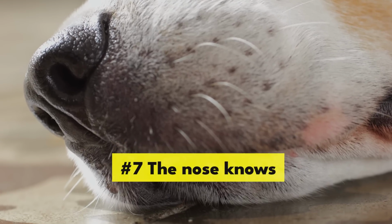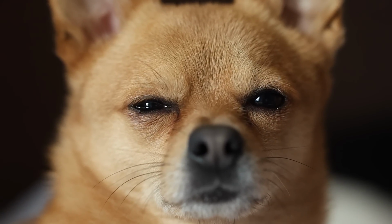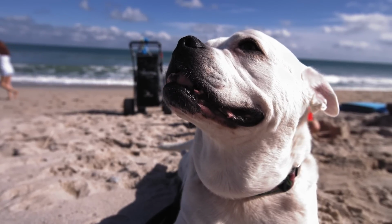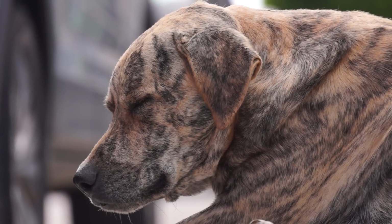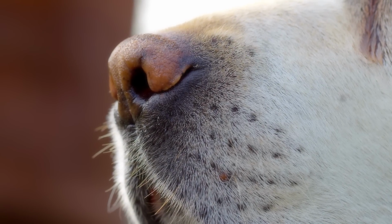Number 7. The nose knows. You might think that we've now told you everything there is to know about the canine eye, and you'd be right, but that doesn't mean that we're done discussing how dogs see the world. Because unlike humans, dogs actually have another sensory organ that they depend on even more than their eyes. In your new canine form, you can now see with your nose. And we don't just mean in the sense that your nose is your main sensory organ, or in the way that blind humans can be said to see with their ears or hands.